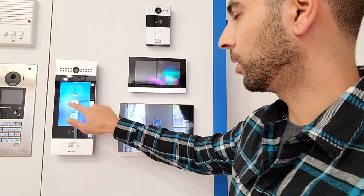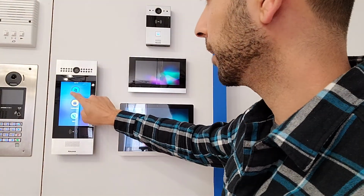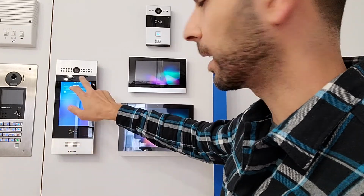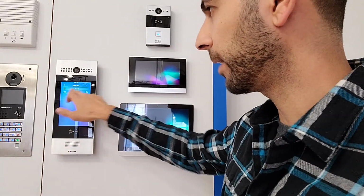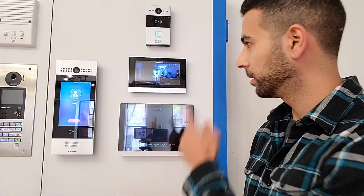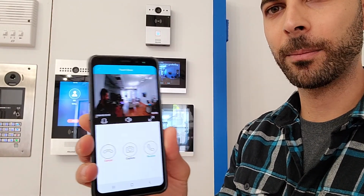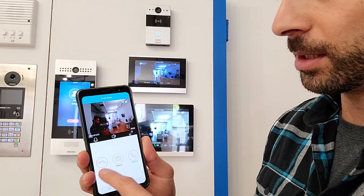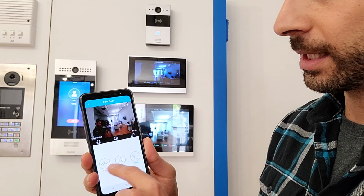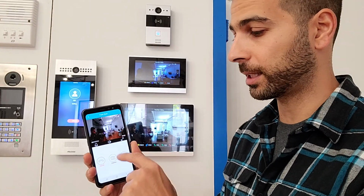Let's issue a call. So over here, let's say this is the multi-residential building. I'll go to contacts and I'll have the list of the tenants here. Right now, we only have one that we programmed for the demonstration. Click on the call button. So first thing, you're going to see it popping up on my app. I have the video, I have the ability to decline the call, to answer the call, to capture a snapshot of whoever's at the camera, so let's do that.